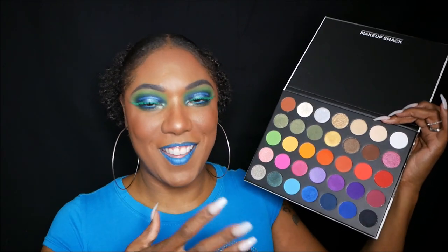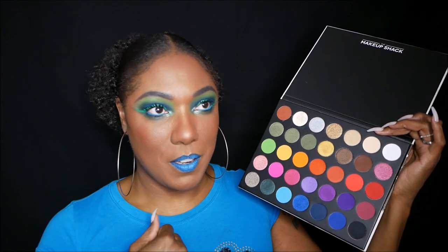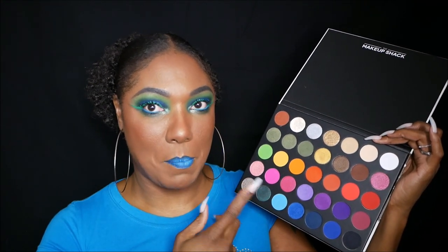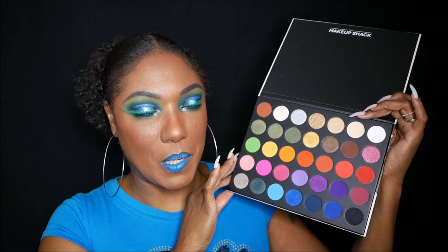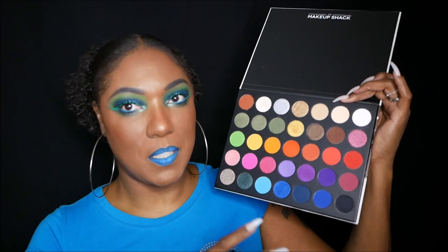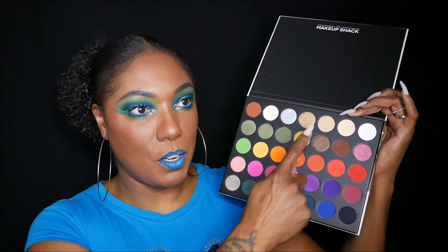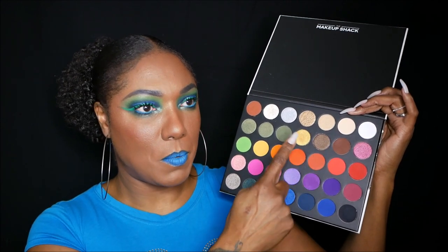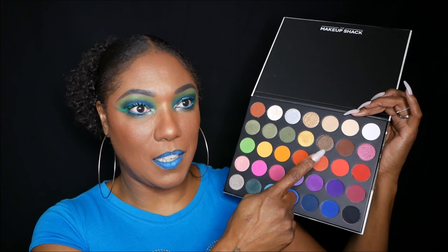You might look at it and be like, oh, it's just another basic rainbow palette. There's no mirror in here, as you can see. It just has the name up top. But this palette is really pretty, you guys. And the reason why I felt like this was a different type of rainbow palette is because, as you can see up here, you do have some nice, basic neutral colors to make an everyday look.